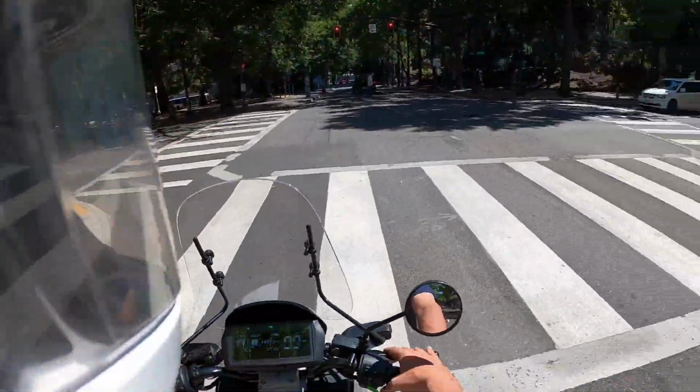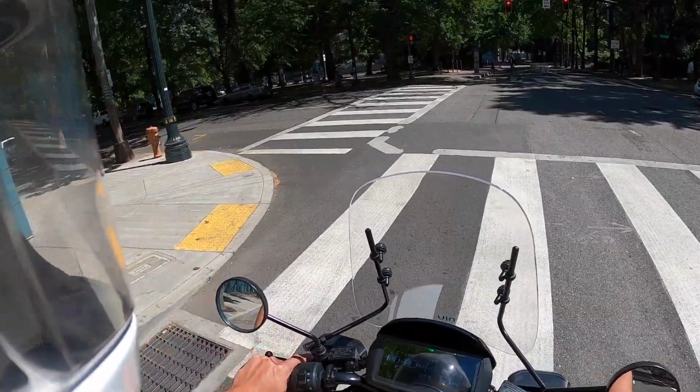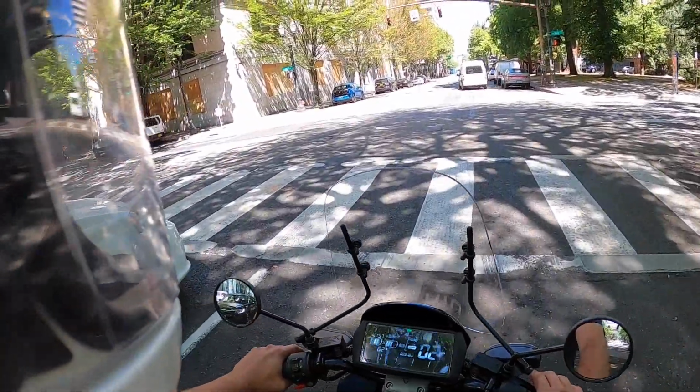So the motor on the scooter is made by Bosch. It's German made, and the batteries are made by Panasonic. Pretty cool that NIU took the time to get two reputable companies. I don't think there's any question of reliability with Bosch and Panasonic.